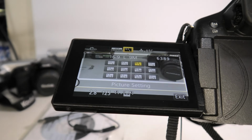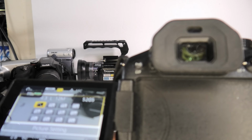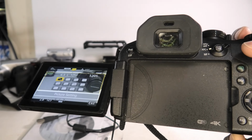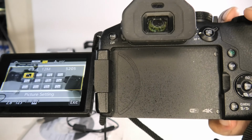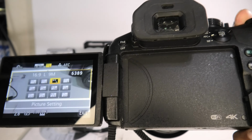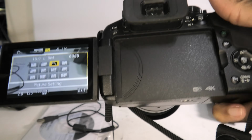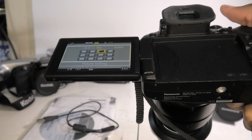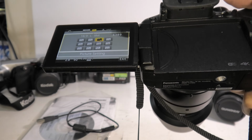On the still side, I'd always want to shoot in the highest resolution. I can get all the way up to 12 megapixels of the maximum sensor size, but that's a 4:3 crop. Not really big on 4:3 crop. But if you want the maximum number of pixels, it's going to be 12 megapixels in a 4:3 crop. If you come over here to 16:9, the largest you're going to get is 9 megapixels. So that's a little bit of a bummer. By today's standards, 9 megapixel stills is kind of weak. You would expect more than that today from a camera of this quality.